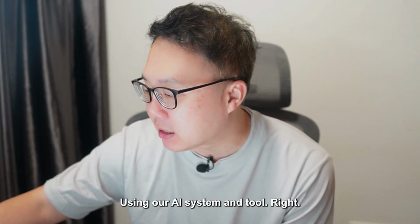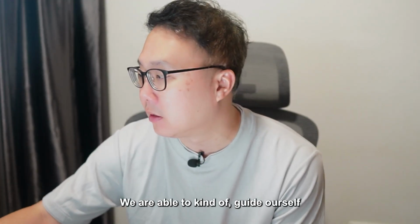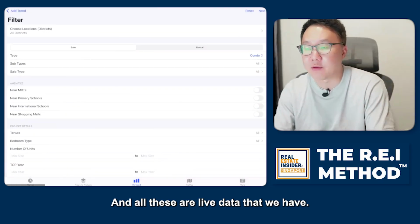So I want to show you one of this data, using our AI system and tool. We are able to guide ourselves in. So let us just use this AI system that we have, and I want to plot out the entire Singapore trends. And all these are live data that we have.